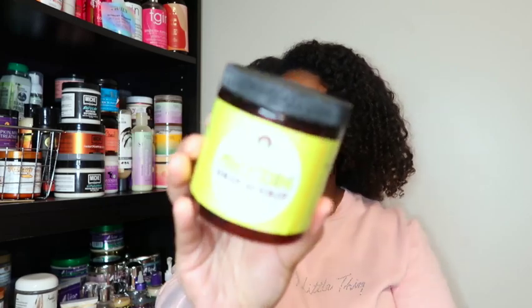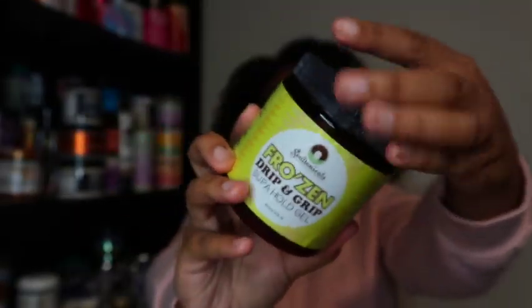All right, couple hair products here. I have the Sultanicals Frozen Drip and Grip Super Hold Gel. So that's what this one looks like. And again, cleared out. There's a learning curve to this gel, and I don't really have time to keep playing with it. Honestly, it wasn't until like the last wash and go that I was able to really get it to work out for me.